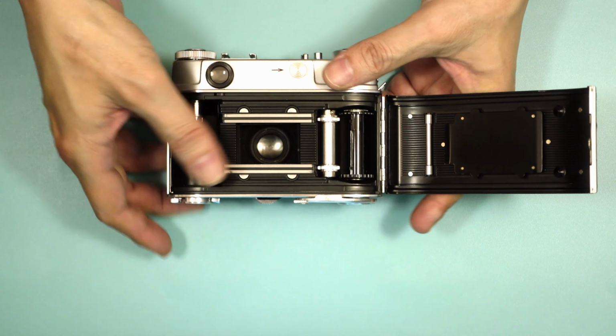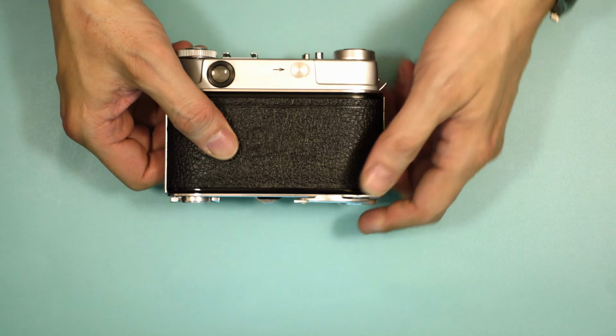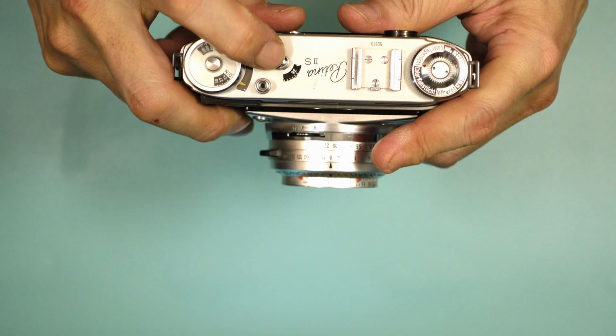Let's see. Oh yeah, that's very convenient. Okay. And you would fire off 2 blanks. Then you would reset your frame counter. This is a countdown frame counter.